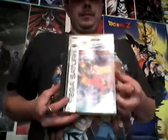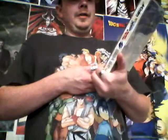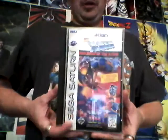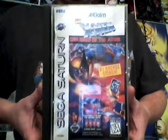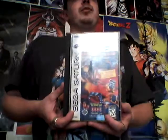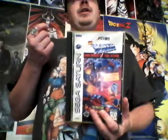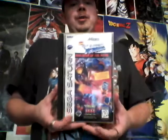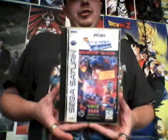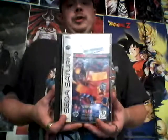Last regular game for the Sega Saturn, X-Men: Children of the Atom, which is awesome. It's really the first of these type of fighting games we would see from Capcom. And of course, X-Men vs. Street Fighter, which would be the very next game after this, would be the very first of the crossovers. But this uses the exact same combat system as Marvel Super Heroes, X-Men vs. Street Fighter and Marvel Super Heroes vs. Street Fighter.